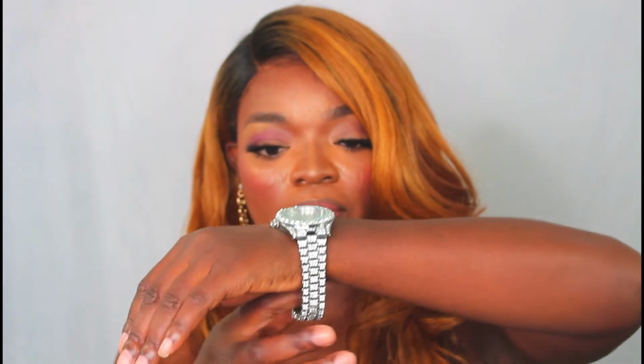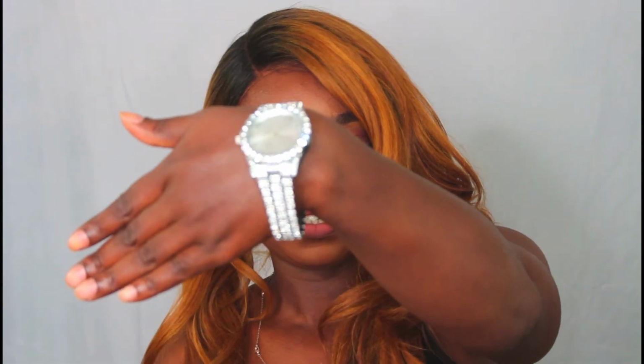Can you guys see how cute this is? Oh, I love this. This is really cute. It's a little bit loose, but I'm going to try and see who can help me reduce it so it will fit properly. I have a smaller wrist, so you guys can see. So yeah, it's really cute. I like it. This is my gift. My Christmas gift from me to me.